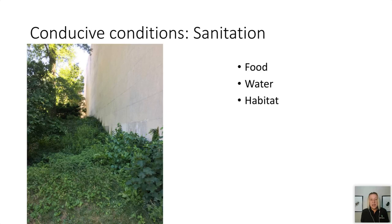I mentioned the outside. Again, this is a picture I took outside of a warehouse. You can see that the wall is pretty well sealed up, it looks like, right? Well, unfortunately, they have all this greenery, all of this habitat, pushed right up against that wall.